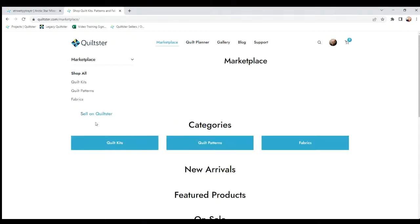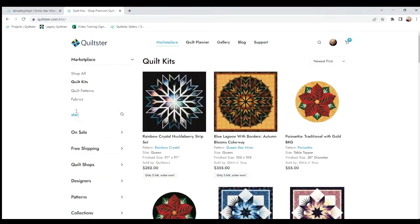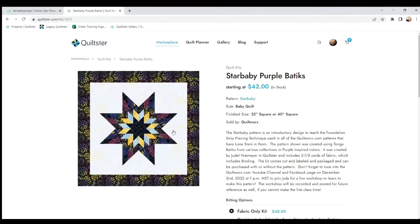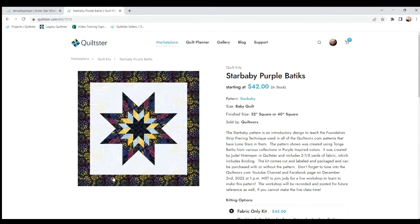So if we go to the marketplace in Quiltster and Quilt Kits, Star Baby. So here's some Star Baby kits that are available as an option that you could try out and see what you think. This is one I just listed, and you can see it's with the fabric only, it's $42. A kit that includes the pattern is $65. So for $65, you can have a 40-inch square little project here. And so there is some ways that you could participate with us, and it wouldn't be as expensive as buying the bigger kit if that was something you were reluctant to get started on.